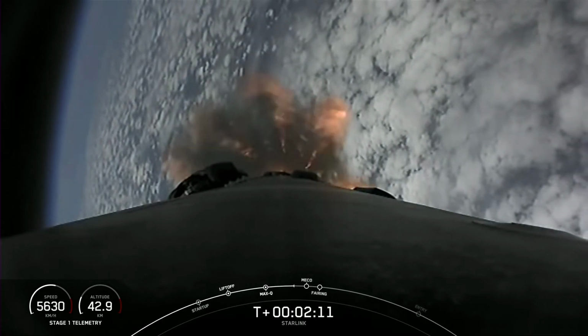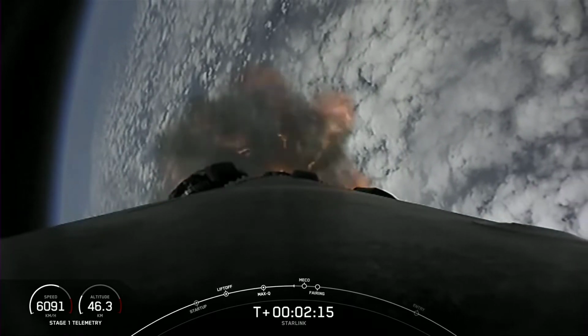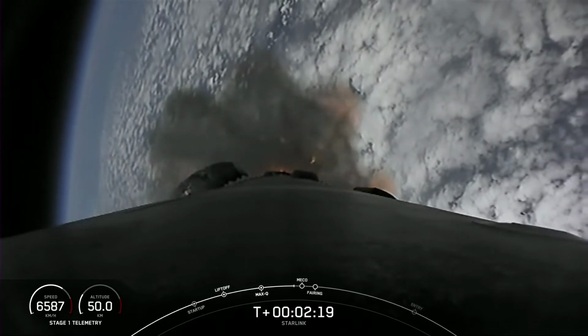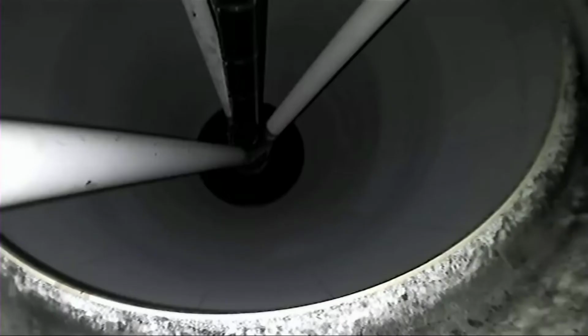As the first stage makes its way back to Earth for landing, the second stage continues its journey with SES-1, or second engine startup. This is where the single Merlin vacuum engine will ignite and propel the second stage along with the Starlink satellites to orbit.